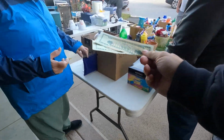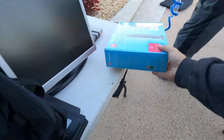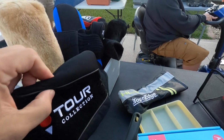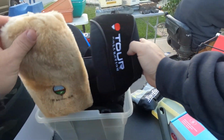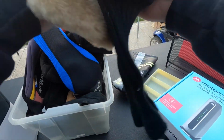Oh, can I pay you? Yeah. No, just how much change? It was $60. He charged me 60. Okay. Oh, make sure you reset it. Where'd it go? Oh yeah, make sure you hit the reset button on it. Okay, we'll do that.